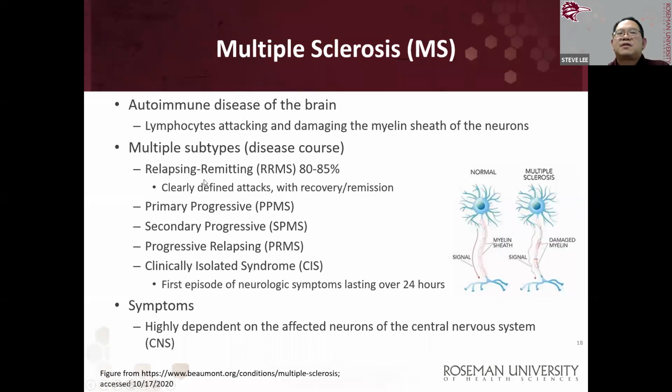And in these particular type of patients with RRMS, there's a clearly defined attack, and the patient often would have some kind of recovery or remission. However, the rest of them are not necessarily so kind. The primary progressive, secondary progressive, and the progressive relapsing forms of MS are all MS forms that would continue to progress, and therefore the patient's disability as well as other comorbidities could progress with it.